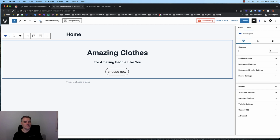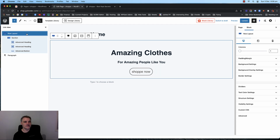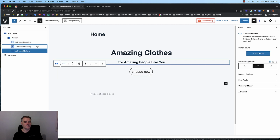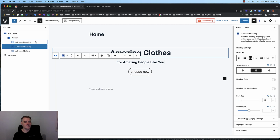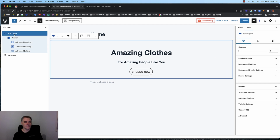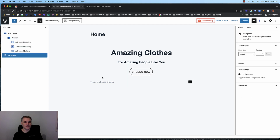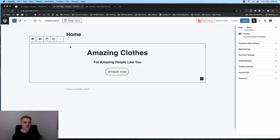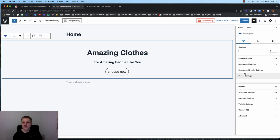You can also go into the list view navigator here, and you can go through each section here. So you can select that for the button, the heading, the section, and the row as well. And then there's also a paragraph block down here. How cool is that, right? It's pretty neat.